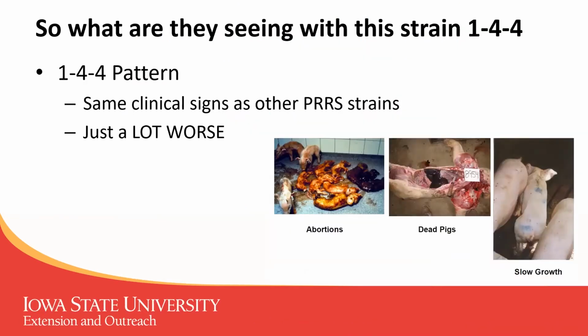Along with that, the Swine Health Information Center put on a webinar for veterinarians a couple of weeks ago to talk about what they were seeing with this 1-4-4 strain. They had a couple of guest veterinarians and some researchers looking more deeply at this PRRS virus. The summary is that it looks like other PRRS strains, it just was a whole lot worse than what we've typically seen in the past.